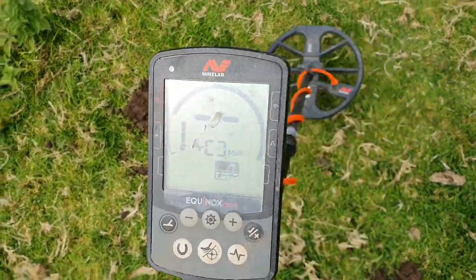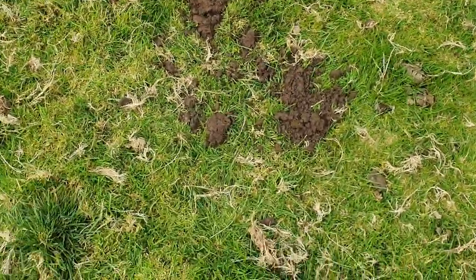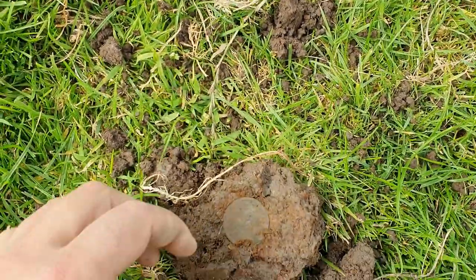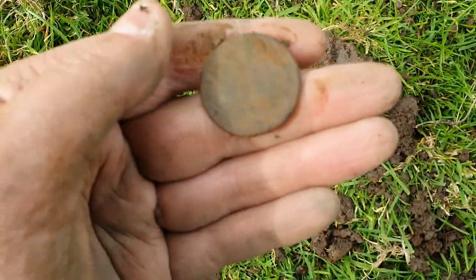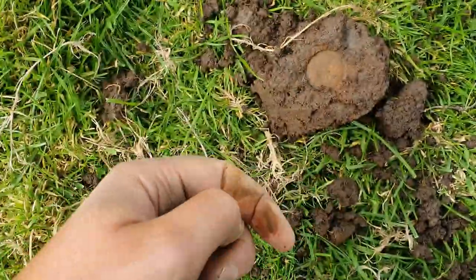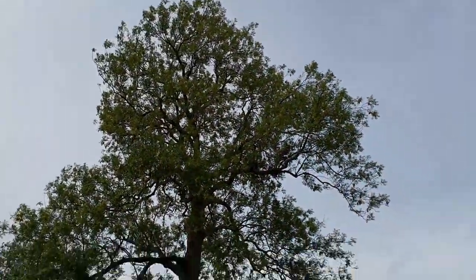Best find of the day for me so far. Next up, 25. It's got to be a coin that has, hasn't it? 6-7 inches deep. Oh, there we go. What we got? Don't actually know. It's a cool imprint though, look. Right, let's crack on. A lot of aeroplanes flying about today.